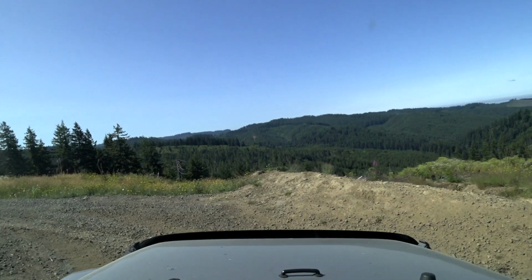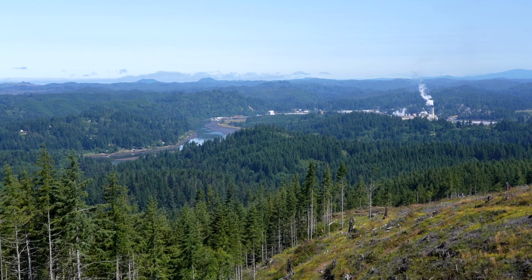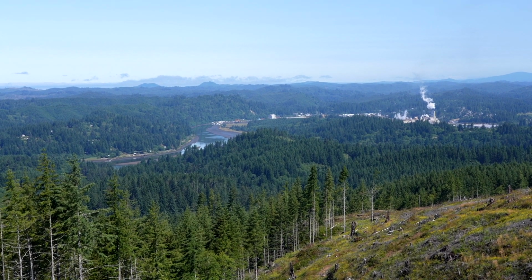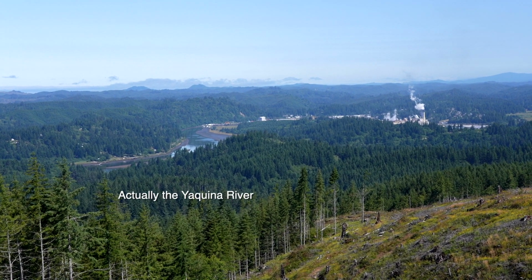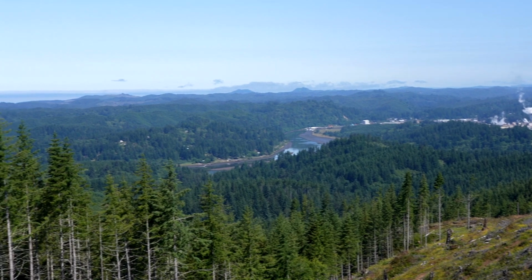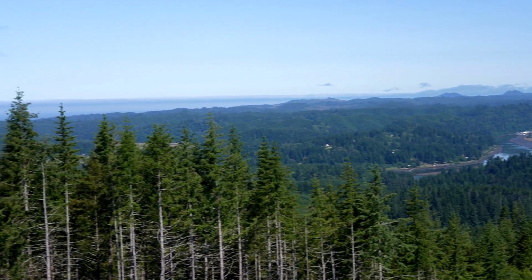Okay, time for a photo opportunity. Looking back down on Toledo. Trask River is on the left. And that fog bank out there is where the ocean is.